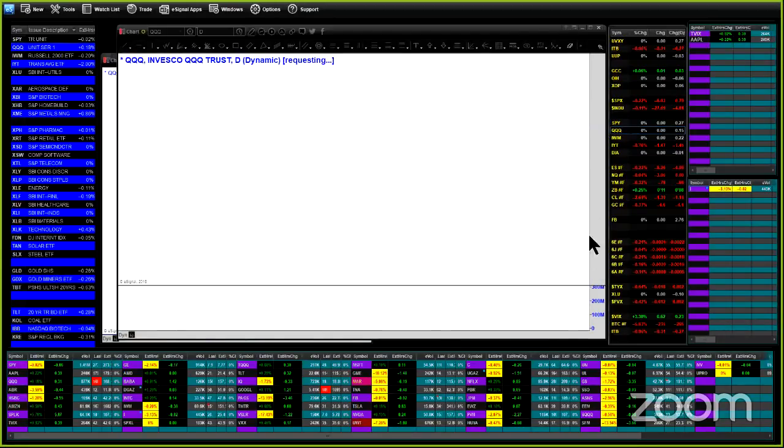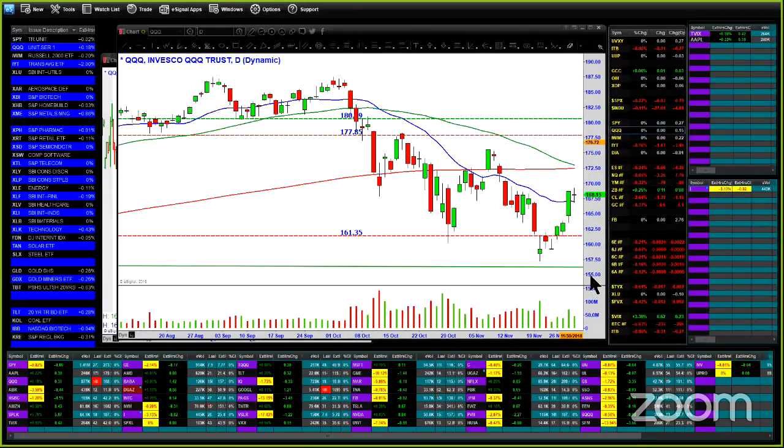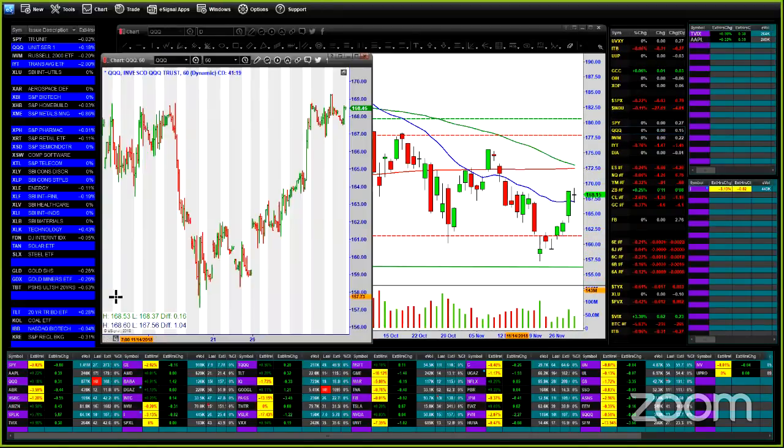Okay. And we've got a lot of the same stuff, moving average in a different place. The Qs had a bigger correction. But the depth of this retracement here is bullish. It cleared that resistance. Same kind of picture here. Looks like we came up off of the lows there. We'll take a look at the futures.